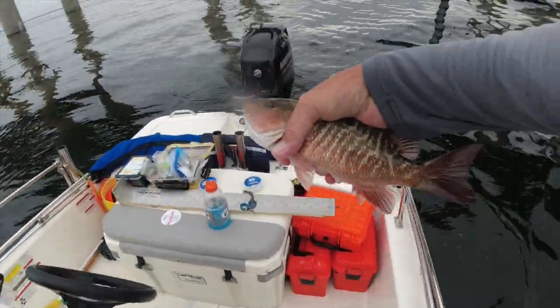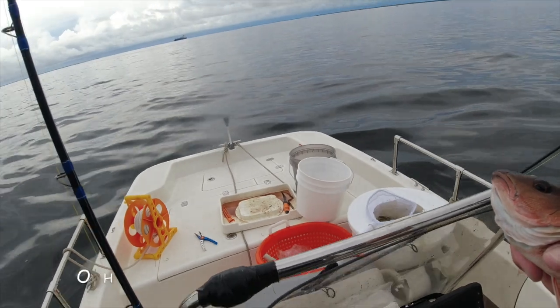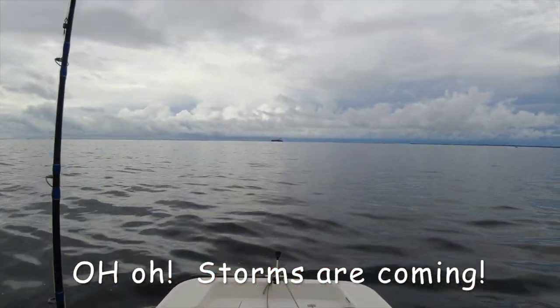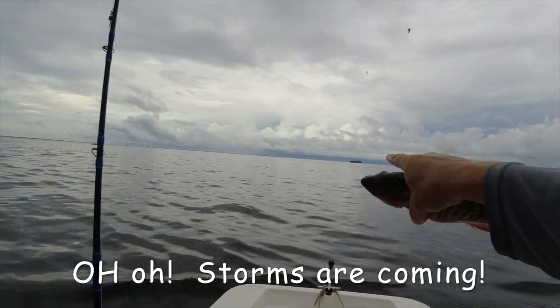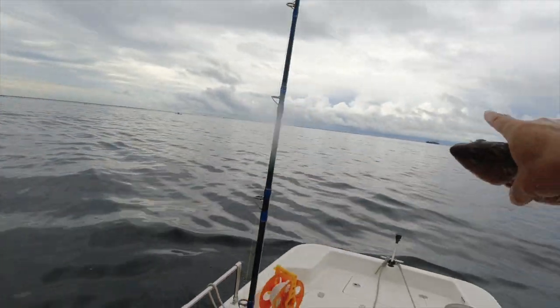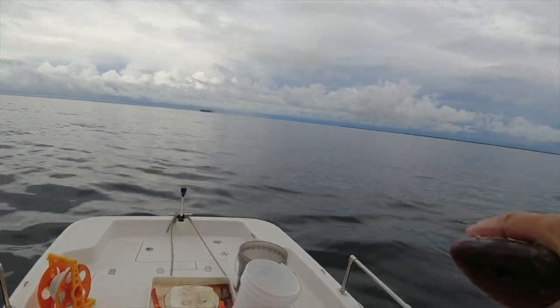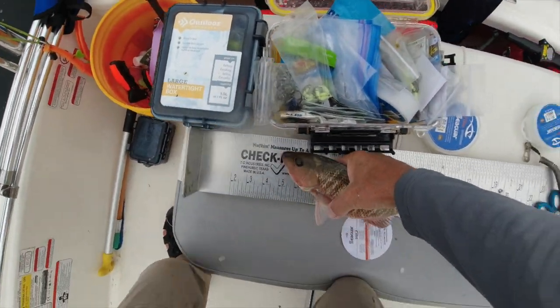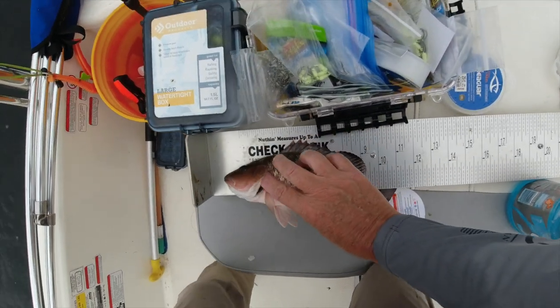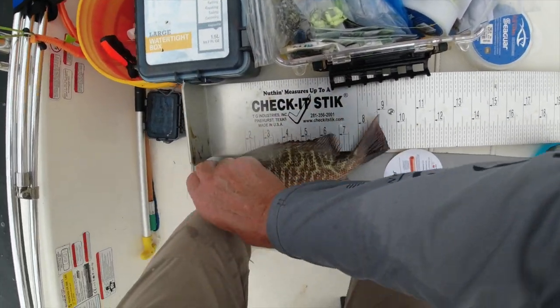You know, it's starting to storm out there. Look at the weather out there, and I looked at the radar. It's not looking too good out there. I may just head in. I don't want to take a chance. There's other boats out here, but I don't want to get caught in that. Let me just look at this guy. Look at him. Let me just see. Whoa, don't go anywhere, buddy.